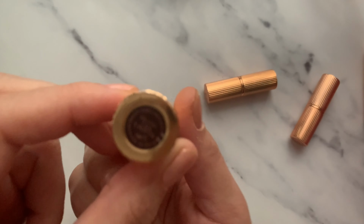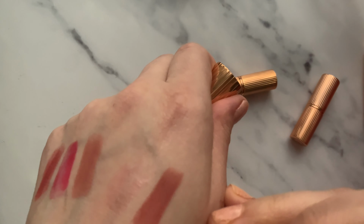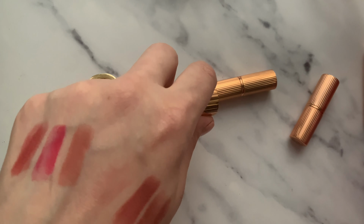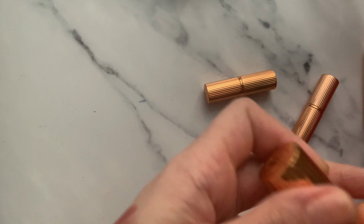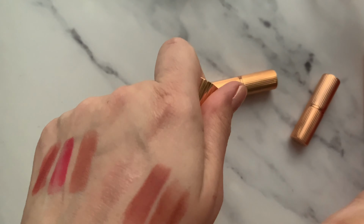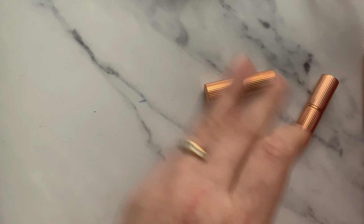Yeah, this is the Pillow Talk Intense I had picked up last year. If only you're the one using and you're keeping your lipsticks hygienically, they'll last really long. The Intense is in the kissing formula. That's the only difference from the normal Pillow Talk. And of course, it's more intense. I've just washed it, so this is a little bit more intense.